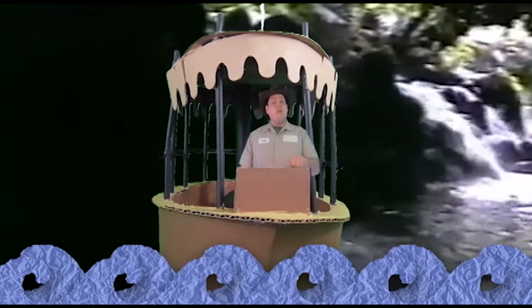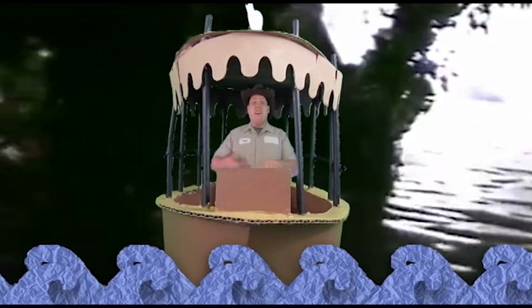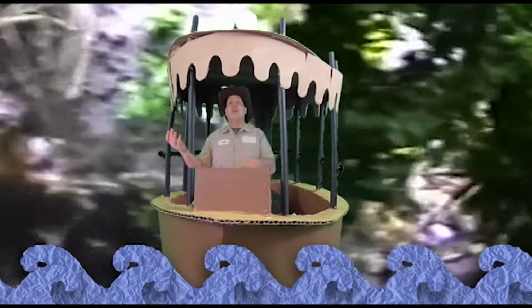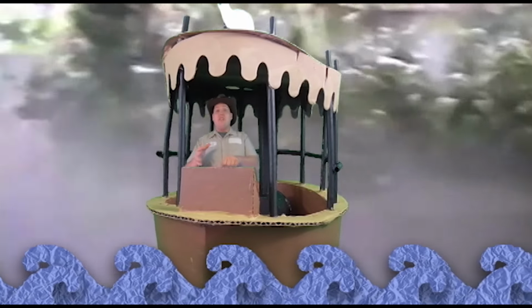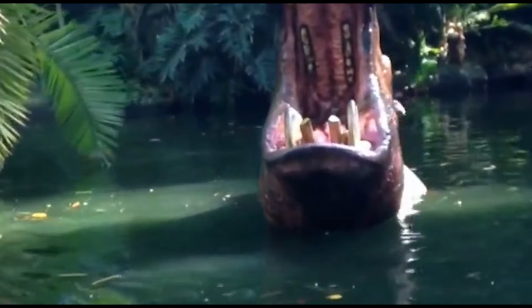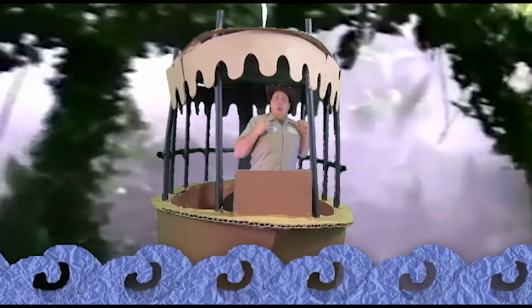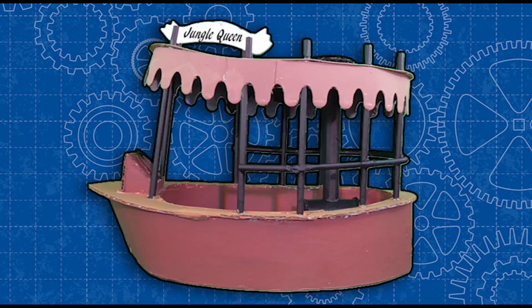The Jungle Cruise is a classic boat ride at Walt Disney World. It takes guests on a guided tour of the rivers of Asia, Africa, and South America, giving guests the opportunity to experience the native cultures, the plant life, and the wildlife. The Jungle Cruise boats operate similarly.